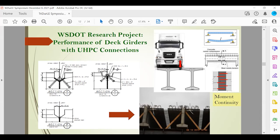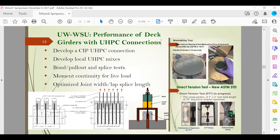And also that was tested at the University of Washington and Washington State University to develop the UHPC material using local material. And then we used that material for the structural testing at the University of Washington. And that was completed. And since then we have had two bridges using the ultra high performance concrete connection for girders.